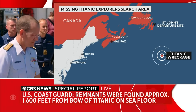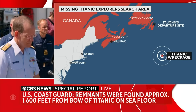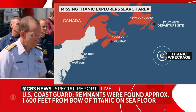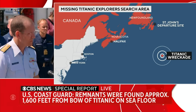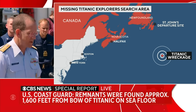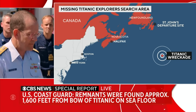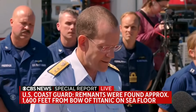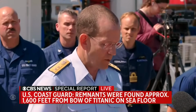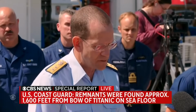Is there any suggestion that time factors, speed, anything could have prevented this or saved 5 people on board, or is this quite simply a catastrophic accident? The question was, is there any suggestion that time factors may have played a role or a consideration in the casualty here?